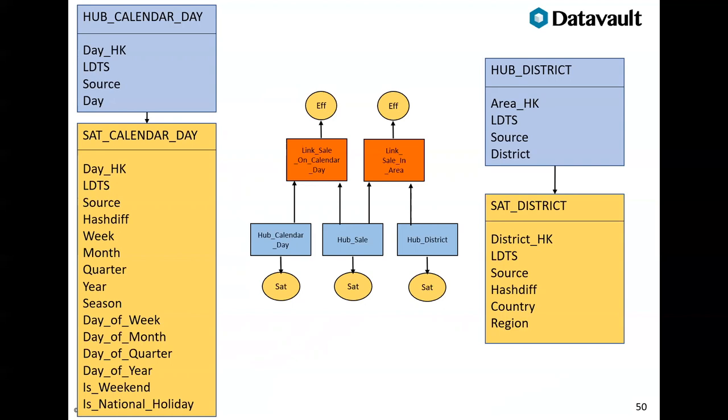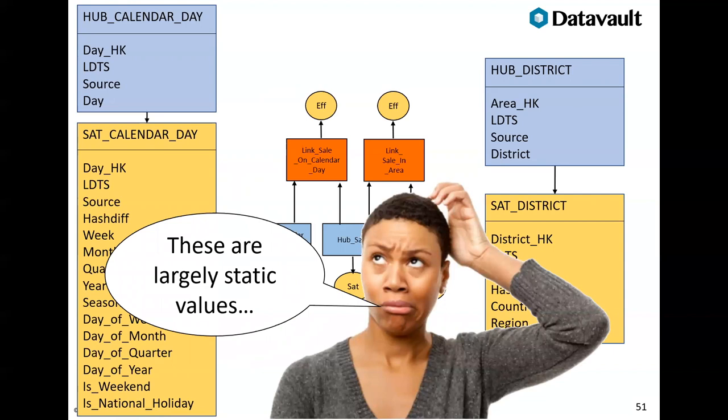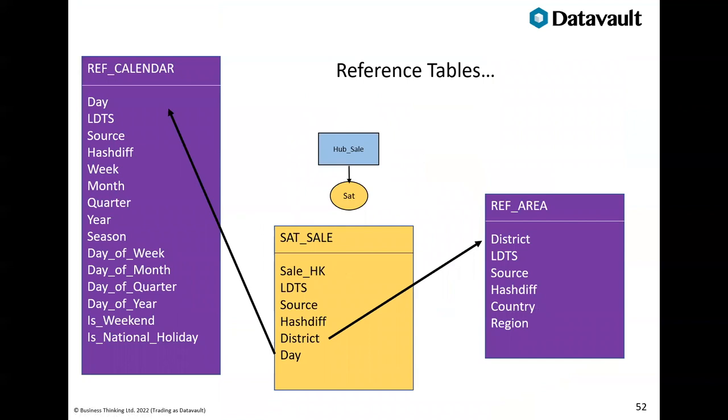Okay, but then, well, hang on. These are largely static values. Okay, so if you're loading this data vault over and over again, every time you receive a feed, why are you trying to inject data into the calendar and district structure if it's fixed over and over again? Maybe what we're dealing with here is reference data. In which case, we can build reference tables.